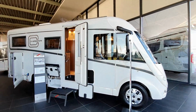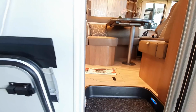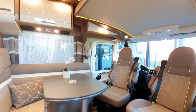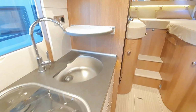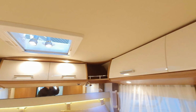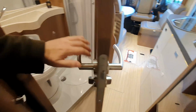So, C Compact Line integrated, 143. Costs 83,500, 695 by 212. Height is 289. Oh, you hear the clunk as it closes.